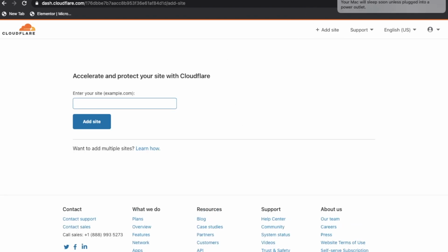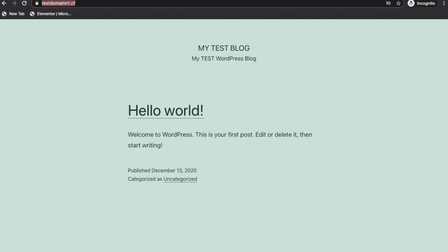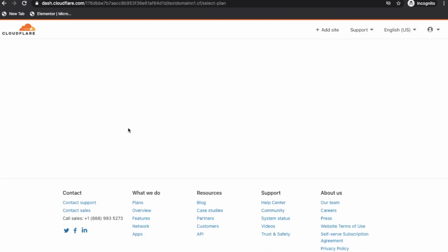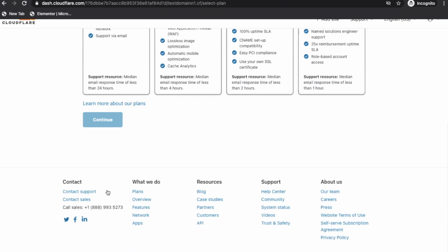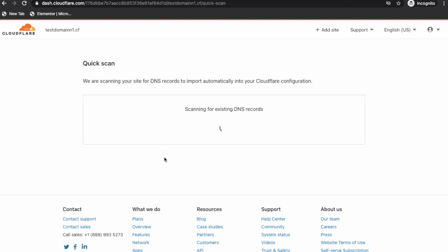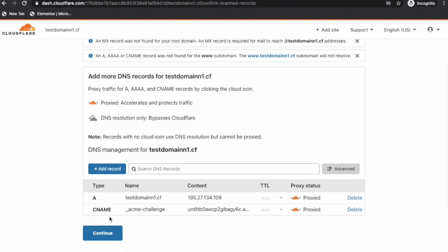And it's asking for my website. This is my website. Just remove the HTTPS and all. Just enter the domain name in simple format. Select a plan, obviously the free one. Scanning for existing DNS records. Okay, proxied. So it's been set up.